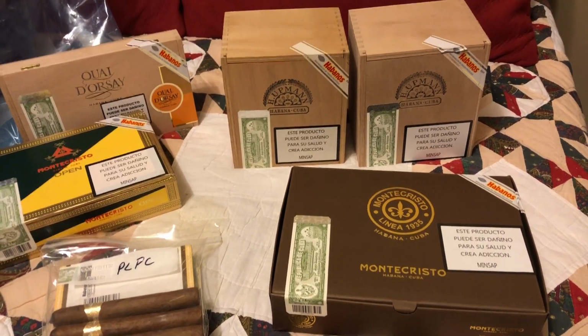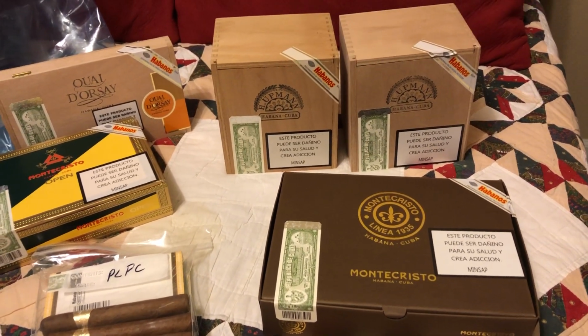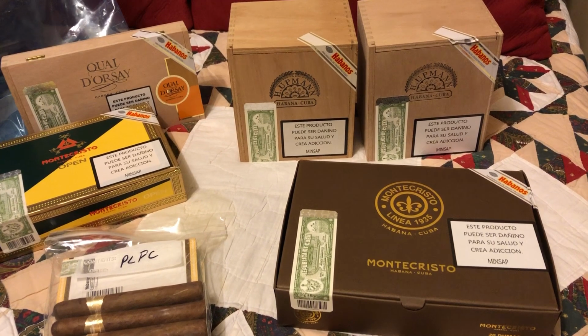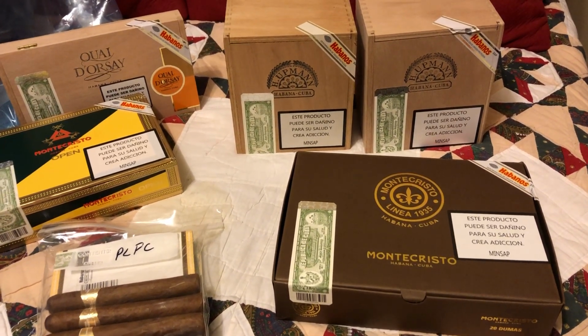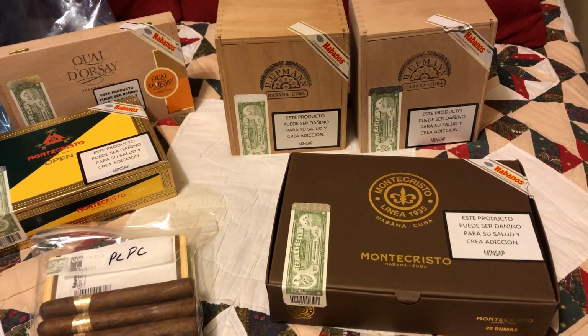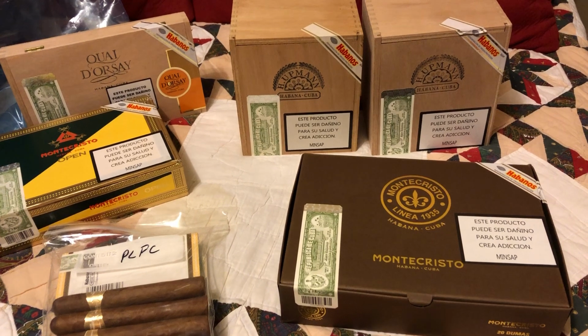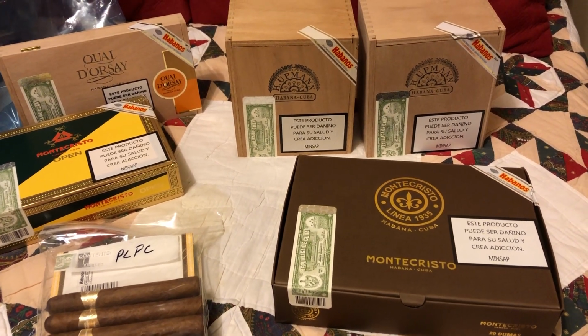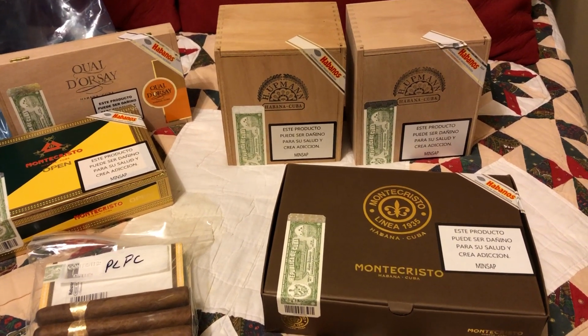Okay, folks, let's talk a little bit about buying cigars in Cuba. Just got back, my wife and I did, from a trip to Havana, Cuba. We spent 8 days in Havana, flew down there. If you're an American citizen, then you know that we cannot go on a cruise ship at this time. So we had to fly.